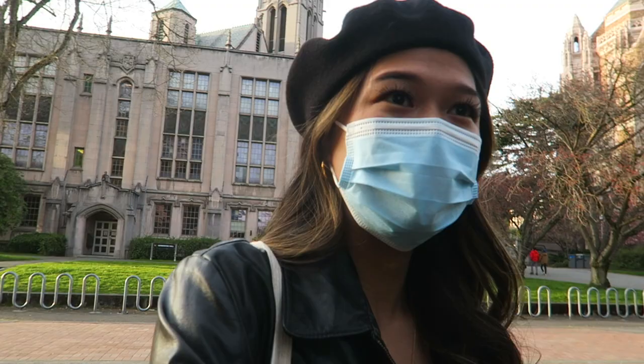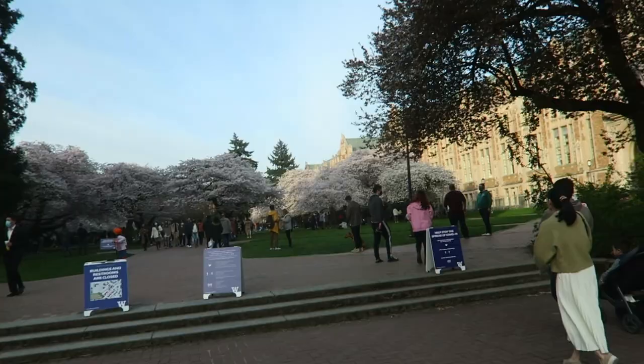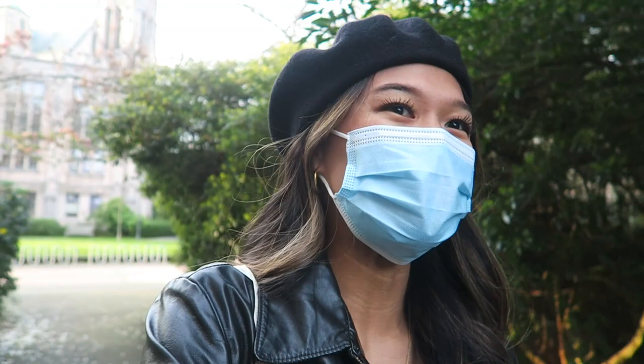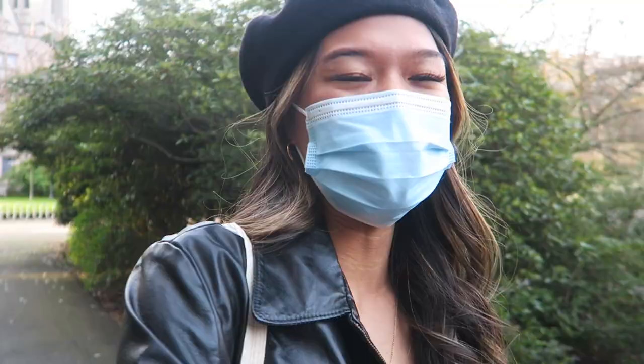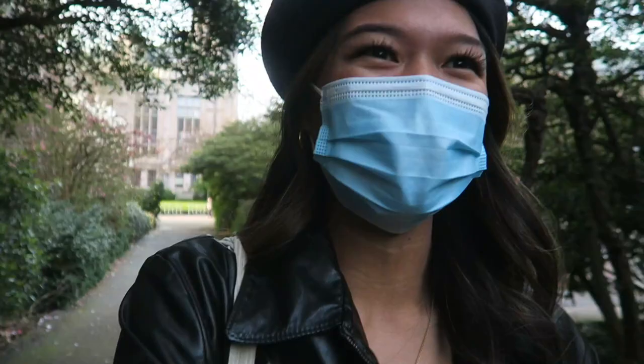But the quad was like crazy busy. I can't even imagine what it's like not during COVID, but it was still very worth it. Highly recommend going towards the end of March, beginning of April, at least that's when the cherry blossoms bloomed this year. So I'm glad we got to experience that. That was Animal Crossing in real life.